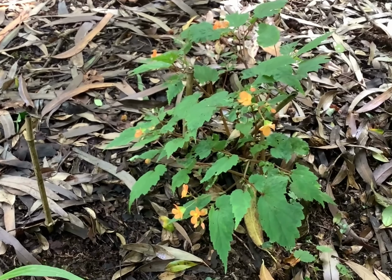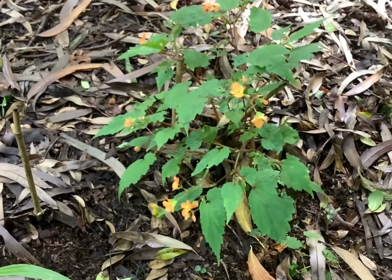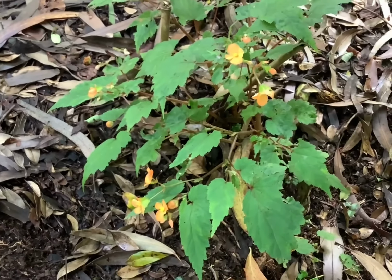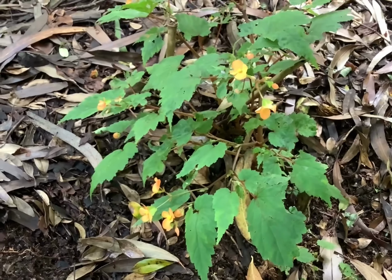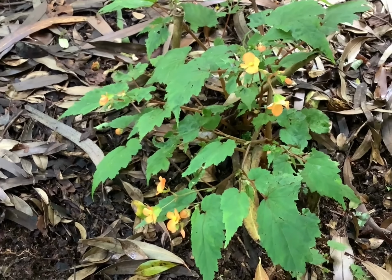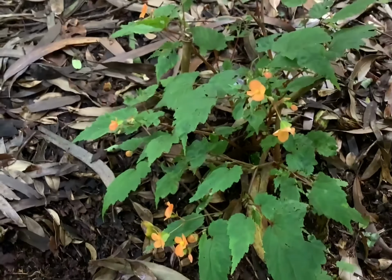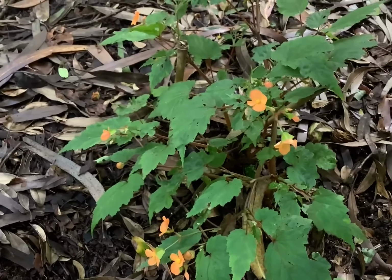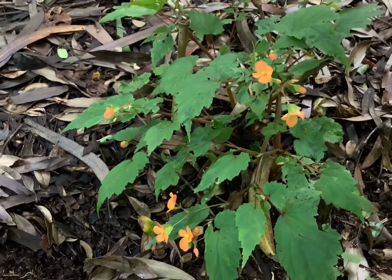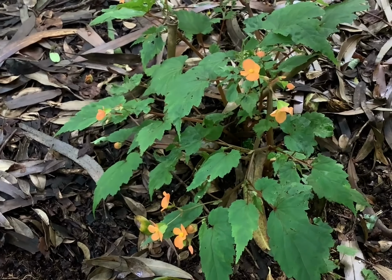Here's another delightful dwarf herbaceous begonia. This one hails from Tanzania and South Africa. It's extraordinary that it should be almost hardy, and certainly is hardy here. It apparently drips down from rocks in shady places which are quite damp. So this rather damp, ferny, leaf mouldy area does seem to suit it.